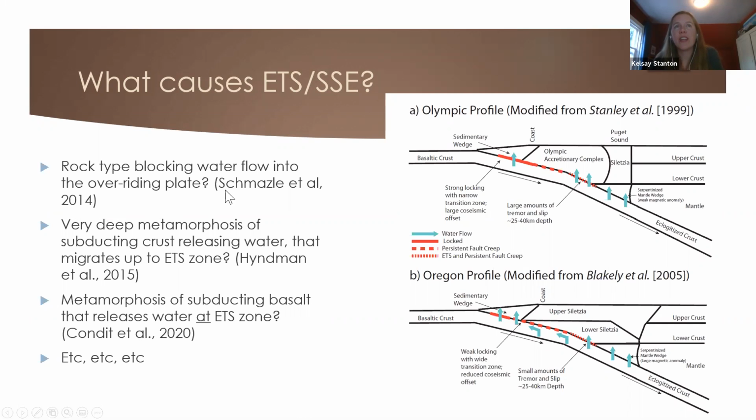So in 2014, Schmalzel and others thought that maybe it was a rock type which was blocking water flow into the overriding plate. So these episodic tremor and slip events appear to occur right above the plate interface. And so here up in the Olympics, the rock type is allowing water to move into the overriding plate, and that's causing the tremor. That's what they suggest. Whereas in Oregon, the rock type is preventing that from happening, and so you don't get the same amount of tremor. That's how they explain that.